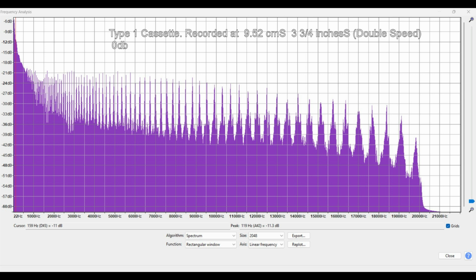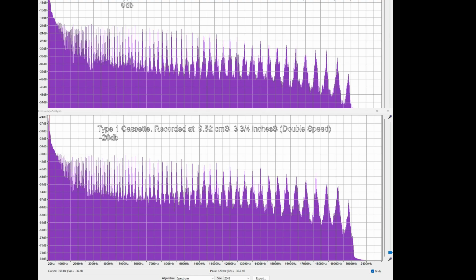And look, they are identical. Look at them here, they look identical. If you didn't have the labels on them, you wouldn't know which one was which. It's absolutely amazing. That's one of the things that blew my mind away.